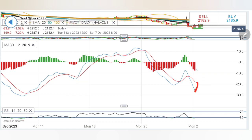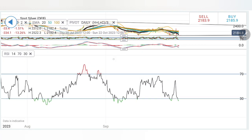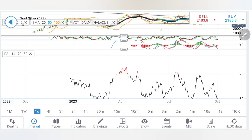MACD is divergent, MACD is bearish, and see it is increasing here. It can probably continue to rise or continue to drop from here. It can continue to diverge. There is still a little room for it on the downside. You can note this: these were the triple bottom levels, and it is still falling shy of it. RSI is oversold.